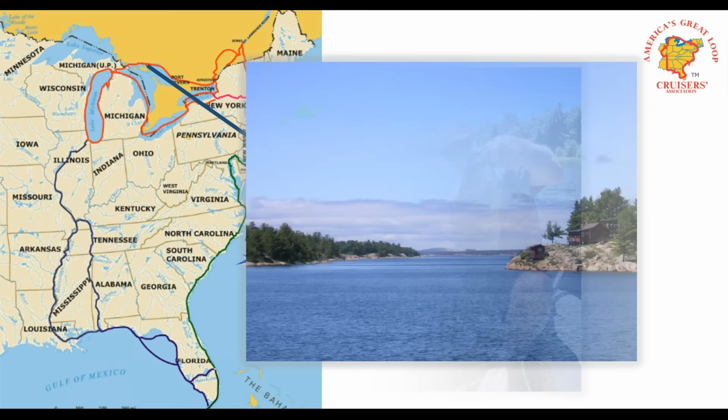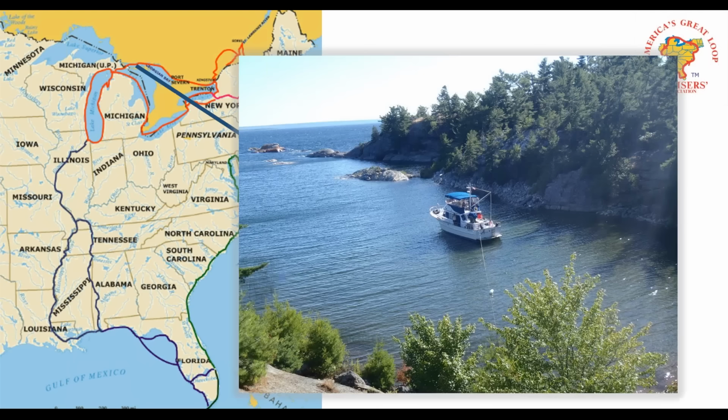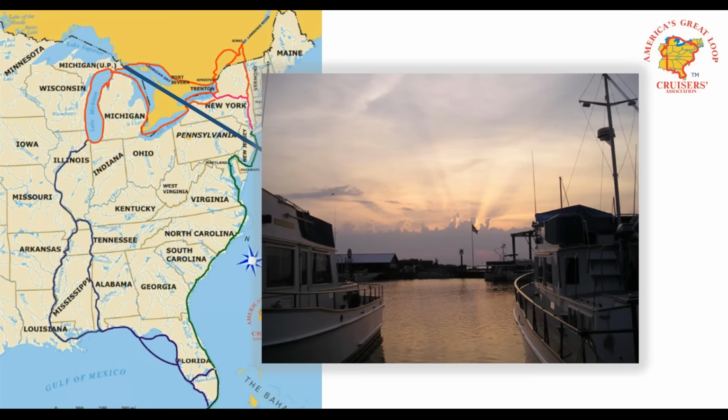There are national and provincial parks in this area, so it's a place where a lot of Loopers like to spend some time anchored and just enjoying what the outdoors in Canada has to offer during the summer. As you wrap up your trip on Georgian Bay, you will be returning to the U.S., often through Drummond Island, Michigan, which is on the Michigan Upper Peninsula. There's a customs station right on site at Drummond Island, so that is why it's a popular place.